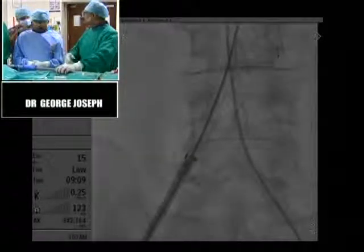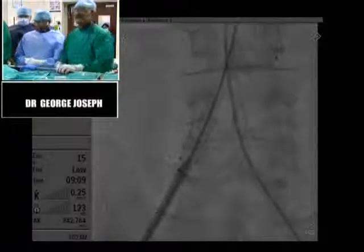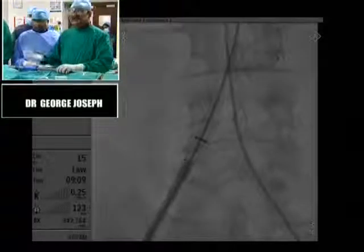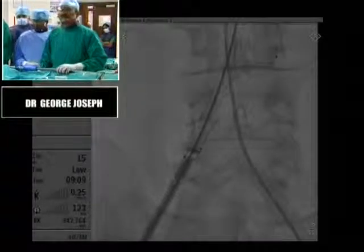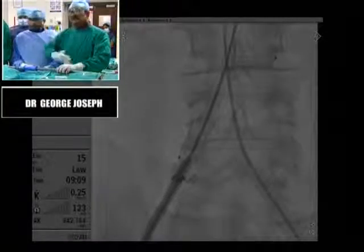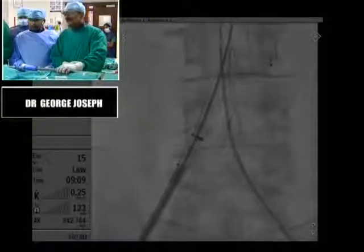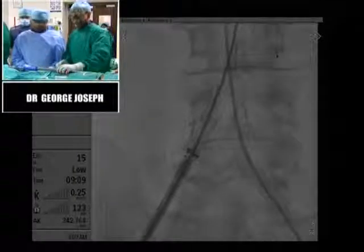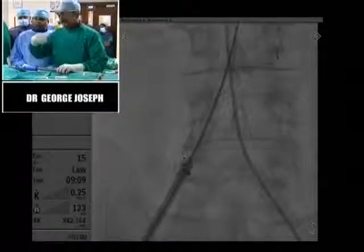Yeah, release fully. Fully released. We've opened it right to the bottom. We've got Elvin from Medtronic here giving us some suggestions, and his comment was that it's good to release the entire device before trying to get the delivery system out, which is what we have done now. And the whole device is deployed.